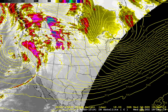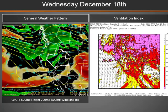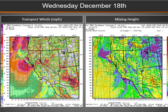Looking at the satellite image from this morning, you can see an area of low pressure near the California coast, which will move eastward across the area throughout today. Looking at the weather pattern for later today, that trough moves eastward, and we will have some clouds and some showers across the Great Basin with generally poor dispersion region-wide.